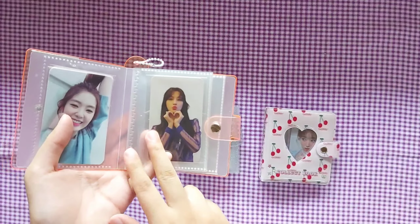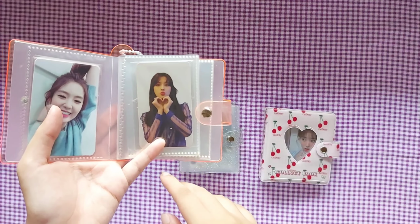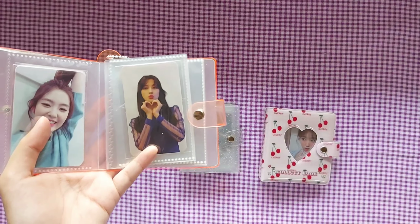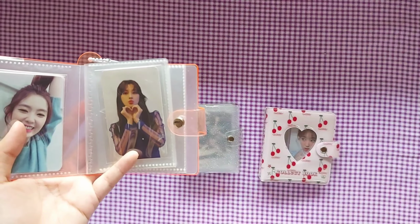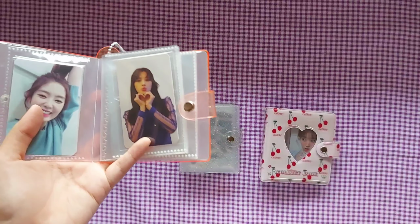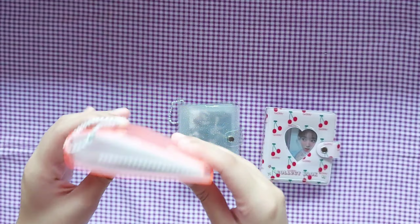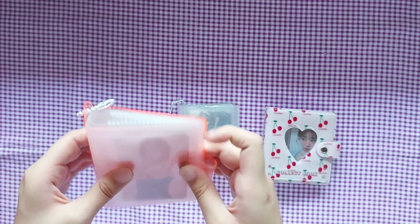Yeah, and by the time Helicopter released, I already knew how to do online stuff. I already did online transactions, so I was able to buy this one. But unfortunately for their past releases, I cannot find them anymore, and I probably won't. So yeah, I'm not sure if this will have more photo cards, but let's see.